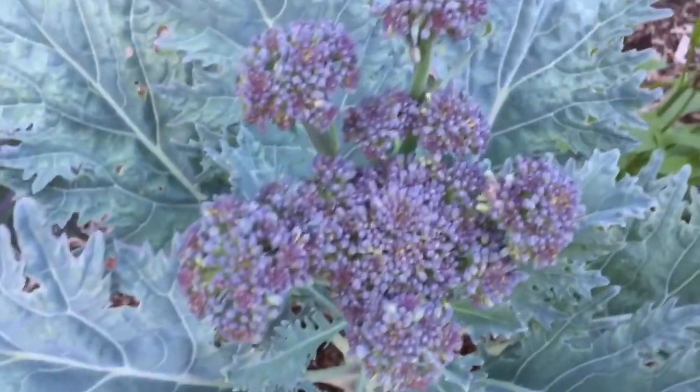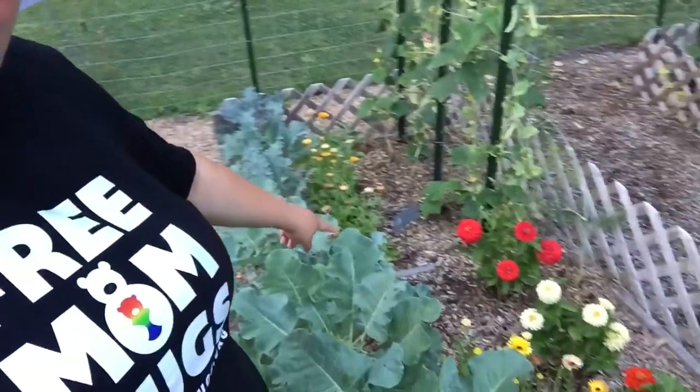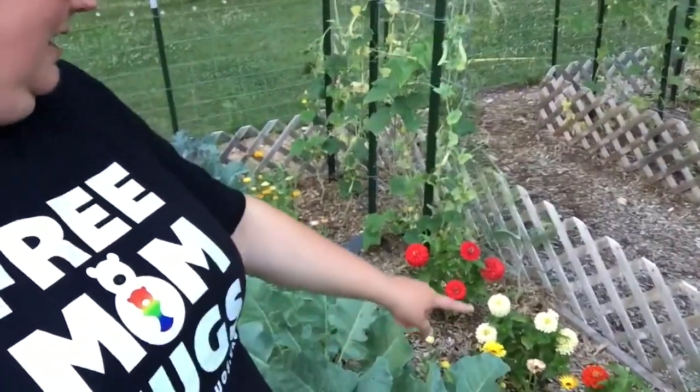One little purple head of broccoli. So I said, if that's the only head of broccoli, I'm going to sacrifice it and let it bolt, and I'm going to let it go for the pollinators because they love broccoli flowers. And if you've never seen a broccoli head go to flower, it is freaking beautiful. Which, as you'll see, this bed doesn't need any more flowers. I have a whole row of calendula, and then I have my 3 zinnia.